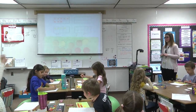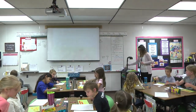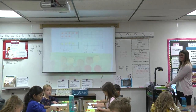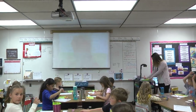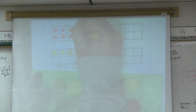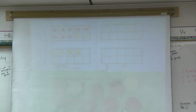Now when I draw my counters and I have to move them, I can't erase my crayon. Ellie, what should I do? What do you think? You have to cross them out. Okay, I'm going to cross them out and move them. So I have my 8 plus 4, but I know I need to make a 10. So just like I moved them with my counters, I can move them by crossing out 2. You're going to do a black and just cross it out. And drawing 2. Because I moved 2 yellows, when you look at my 10 frame, I'm actually going to draw 2 yellows because I moved 2 of my yellows. Oh, I didn't. That's okay, Ava. We're just practicing right now.